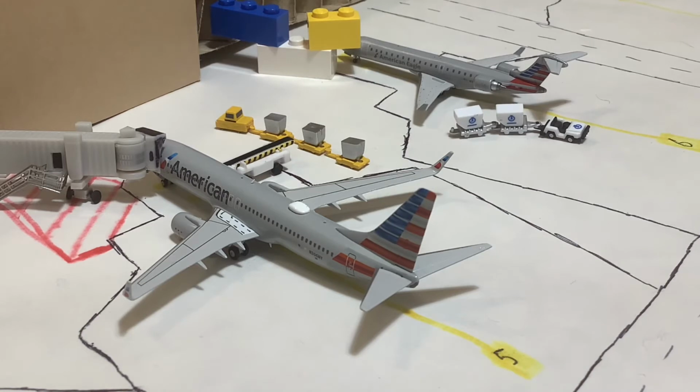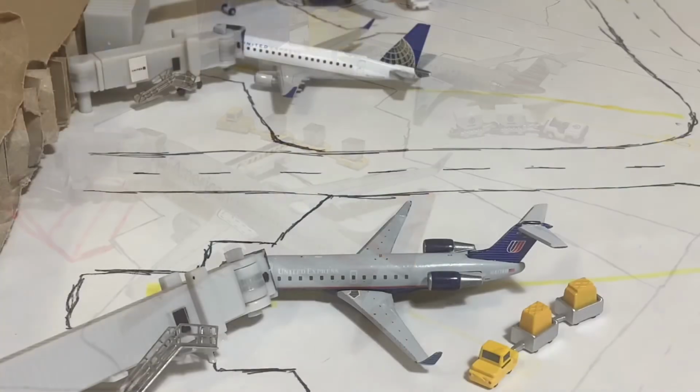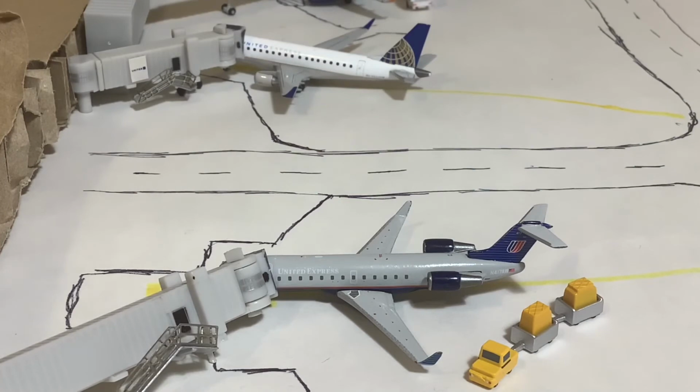And then towards the top of your screen, we have this American Eagle CRJ700. This is operated by PSA Airlines. And this one came in from Washington DCA, and it will be doing the turnaround and heading back out there. So another interesting Dulles flight on this one.